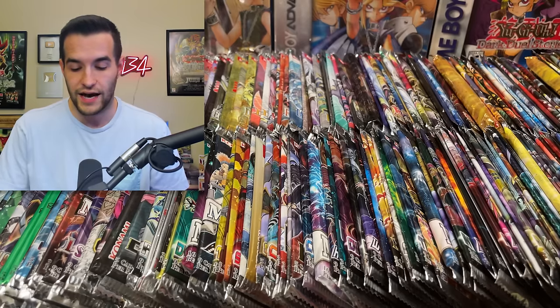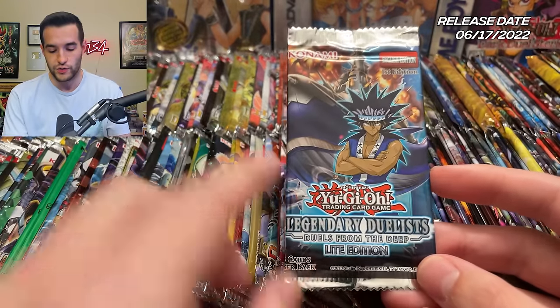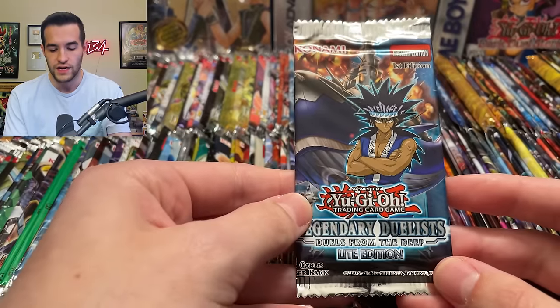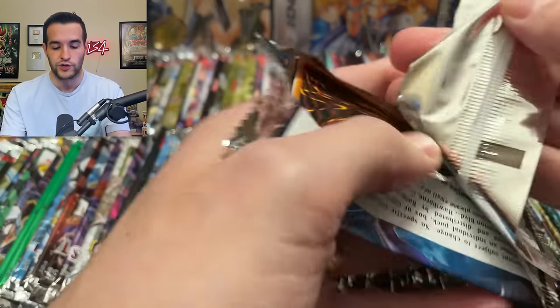Here's one that we did not, well, technically all these were not in the last every pack opening. But this is a light edition. We didn't do light editions last time. This is like a Dollar General pack. It has like two or three cards in it. So we have these for several different sets. So we're gonna be opening these up as well as the regular version of Duels from the Deep.